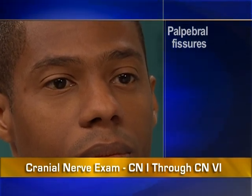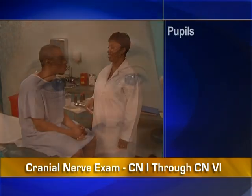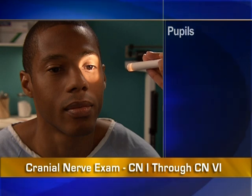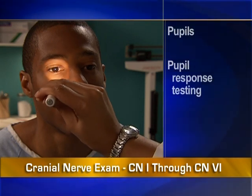You should see no lid drooping, strabismus, or nystagmus, back and forth eye oscillation. Second, check the pupils, which should appear round, regular, and equal in size, and should display brisk, direct, and consensual light reflexes, and a brisk response to accommodation. So testing, use your eyes just to follow my fingers.